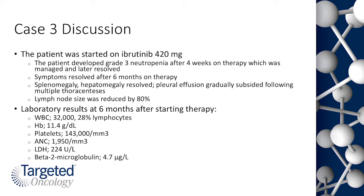So about 6 months after starting ibrutinib, the laboratory results looked much better. There was still a lymphocytosis, as is commonly seen at 6 months. Total white count was around 32, but the hemoglobin by that point had already improved to 11.4. Platelets were up to 143, and you can see that the LDH remained normal, and the beta-2 microglobulin had come down.